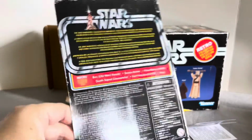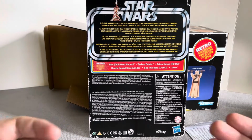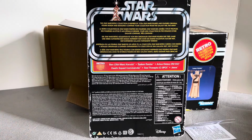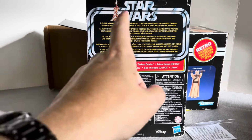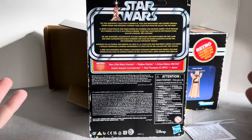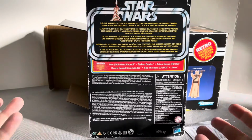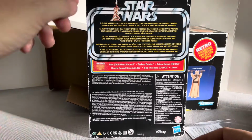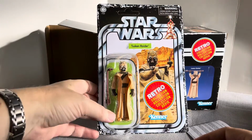There's not much to really say about the back. Again, absolute waste, considering how good Hasbro have done the back of the cards for the retro Marvel Legends that they did, and also the recent Indiana Jones retro figures, where they had actually pictures of the figures. Come on, put something more interesting on the back. It's lame and it's dull and it's boring. We don't want to see that. But yeah, there you go. There's the Tusken Raider there, so you can see him in all his glory.